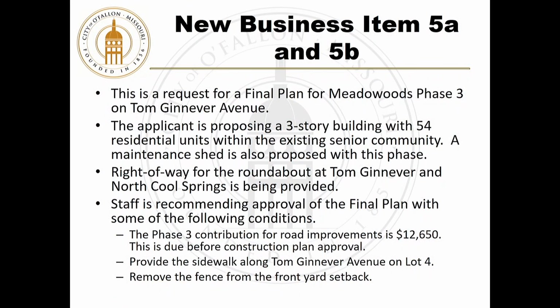This is a request for a final plan for Meadowwoods Estates Phase 3 on Tom Ginnever Avenue. They are proposing a 3-story building with 54 residential units within the existing senior community. They're also proposing a maintenance shed. This is almost the same as what they did with Phase 2, just kind of mirrored to the south. They are also providing right-of-way for the roundabout at Tom Ginnever and North Cool Springs.